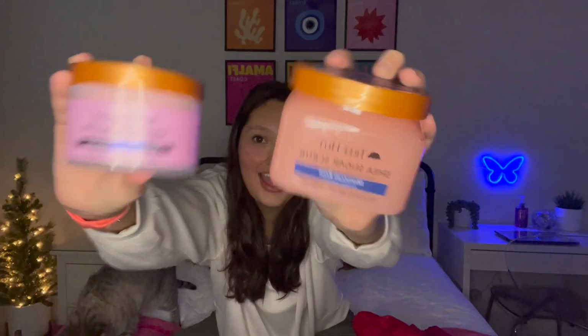And then, lastly, I got these Tree Hut, a sugar scrub and a body butter, and they're the scent Moroccan Rose. It smells so good. I'm so excited to use all this stuff, so thankful for it.